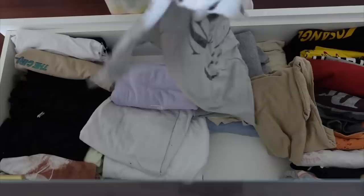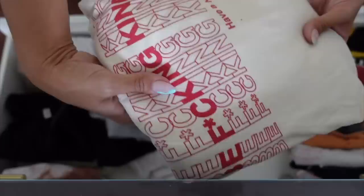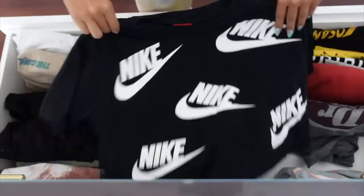Oh my gosh, another band tee. This one is not folded correctly. Let's fold it so it will fit in our drawer. Okay, I have to get rid of things and I'm struggling. This is Nicole's other merch. I'm gonna get rid of this little Nike crop because I literally never wear it.